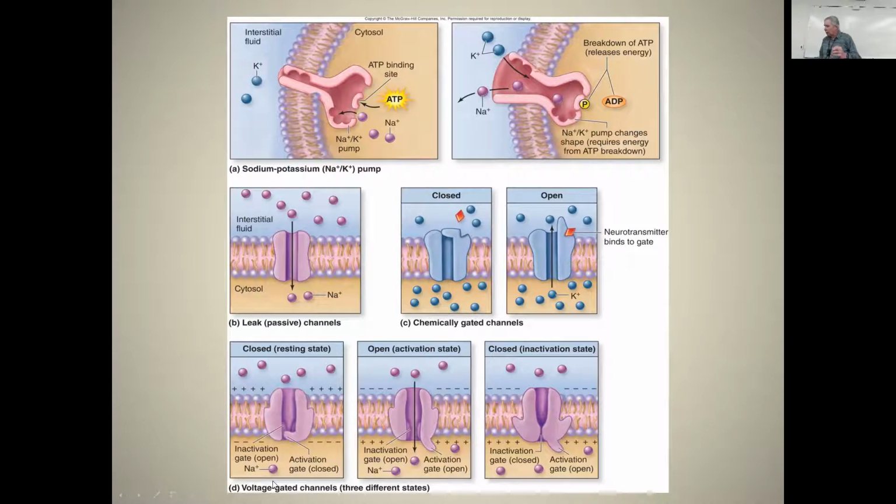Then voltage-gated channels. It shows three different states, only for sodium. Closed, resting state. You see these little pluses and minuses here. This is the outside of the cell, this is the inside of the cell. If it's negative inside, the sodium gate is closed. But we're going to have a reversal of charge, and we're going to briefly turn the inside of the cell positive. How that happens, I'll let you know later. Now the inside is positive and the outside is negative. This will open the sodium ion channels, and sodium ions will rush into the cell.